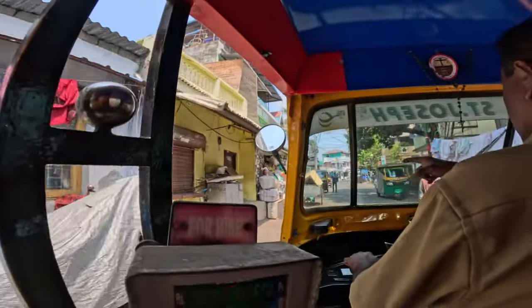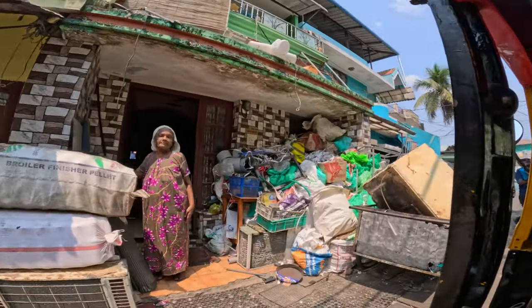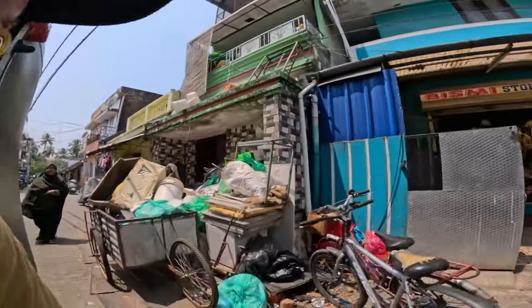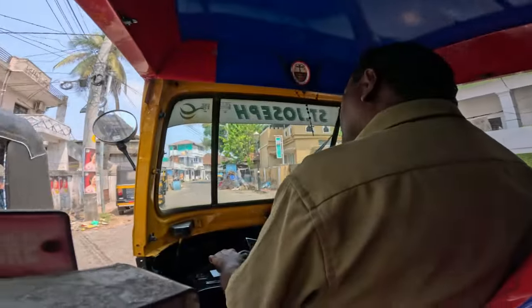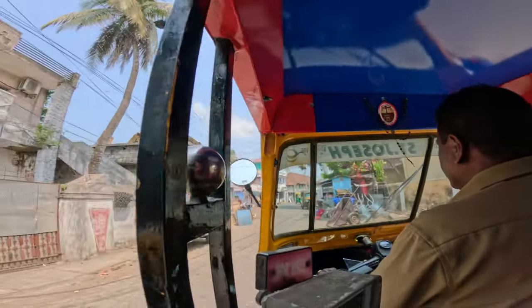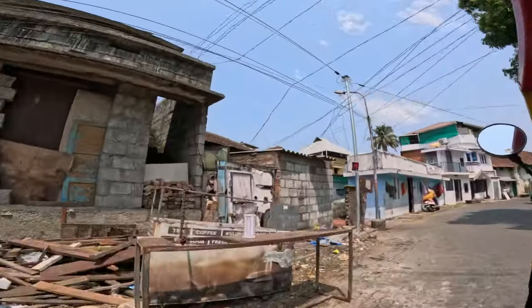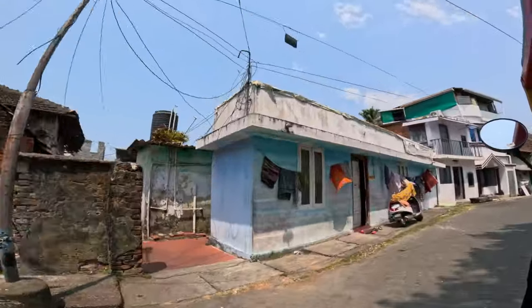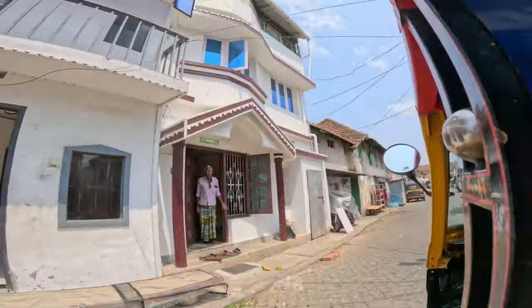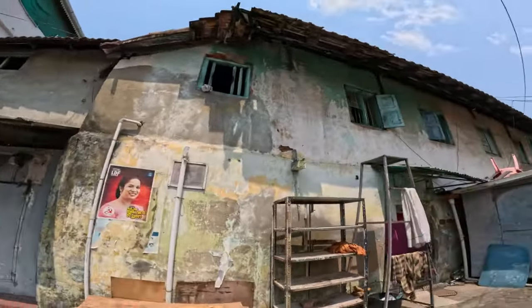My friend's house is a recycling man. Oh, recycling. So this is a friend of Joseph's and he does recycling. What kind of recycling? Metal and plastic? All the plastic and bottles and scraps and everything. Okay, so this is a real locals tour we're getting here. And people are drying their clothes. Very beautiful houses, all the colonial houses. Assalamu alaikum.